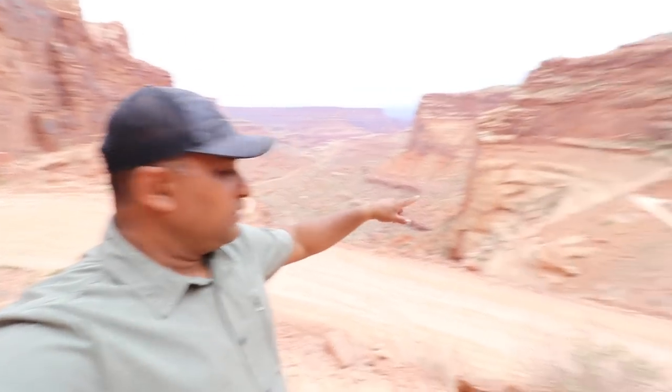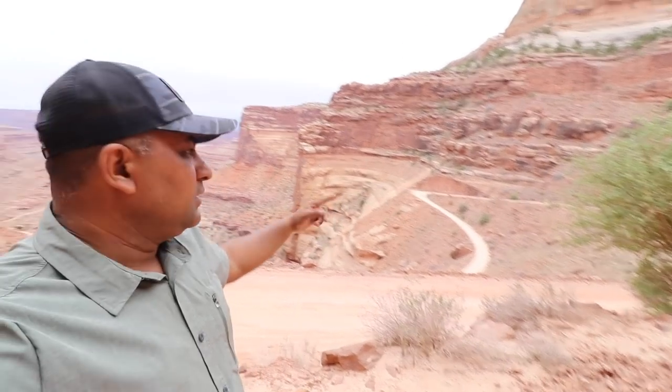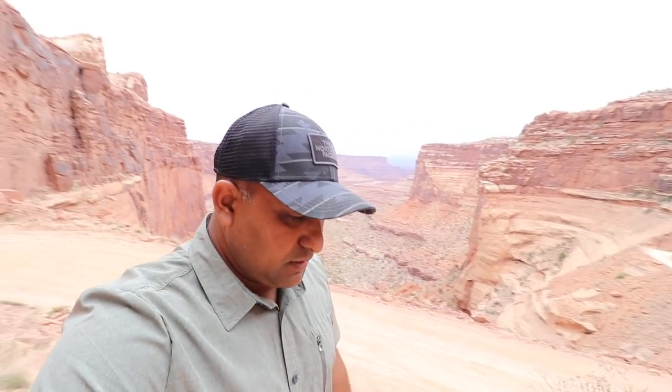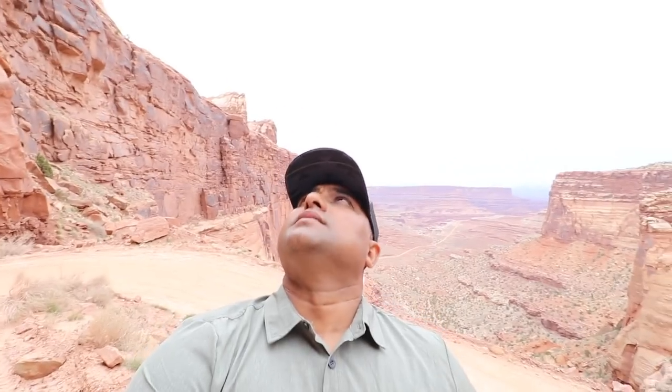Entered the Shafer switchbacks, and look at that view, man. Come on, isn't that amazing? You can see the road looping down there. It's 1, 2, 3, 4, 5. I believe it's 5 or 6 switchbacks going up to Canyonlands, which is somewhere up there. But this is some climb, and we're only halfway there.